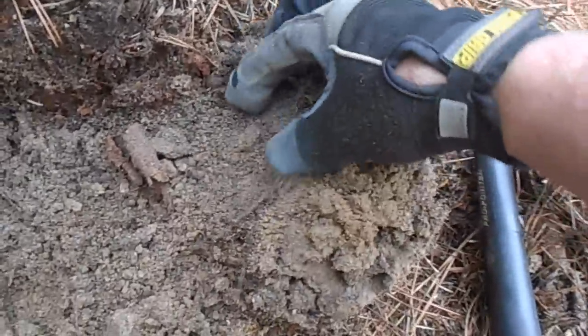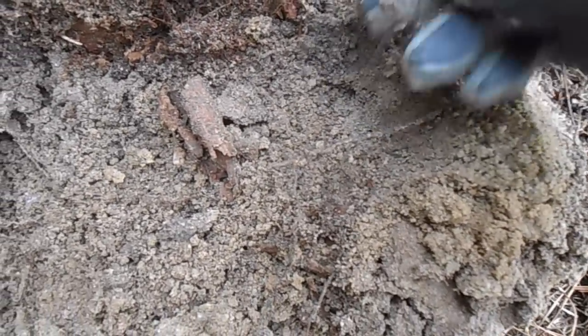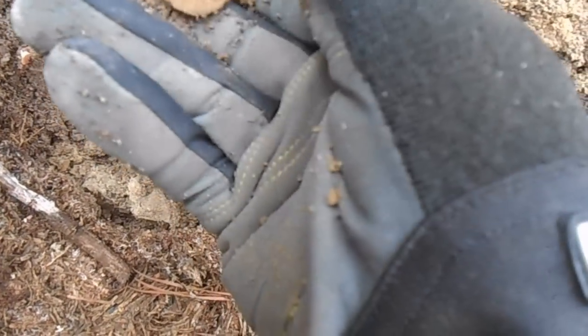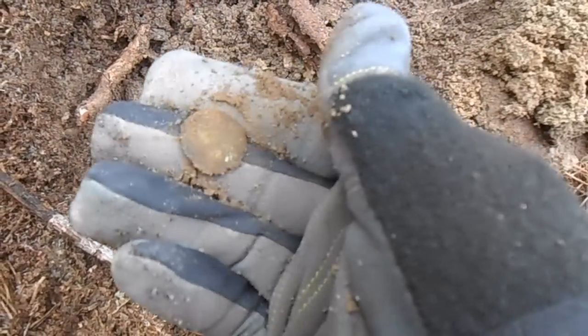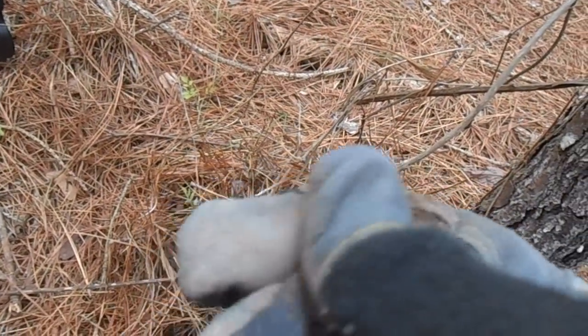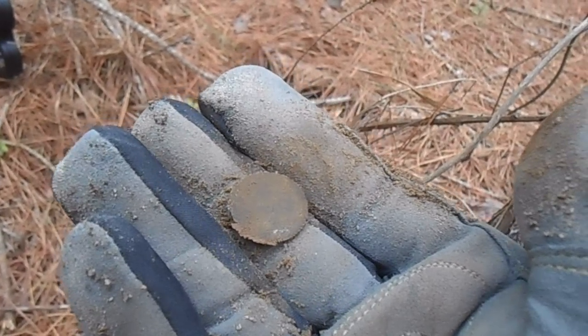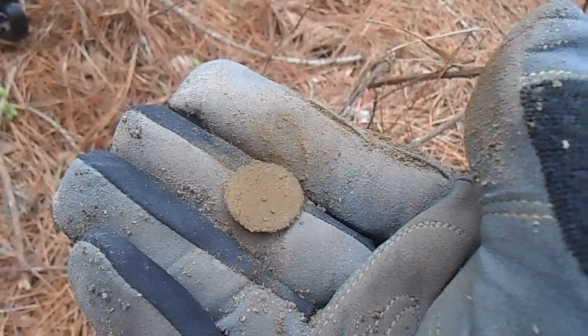Right there. See it? Oh boy. Pretty crusted up. I don't see a shank on it. This could be an Indian head penny. I have found about seven or eight Indian heads out here. See if I can let it dry, get a better look at it. That's got to be an Indian head. I'll clean it up, see if I can get a date.